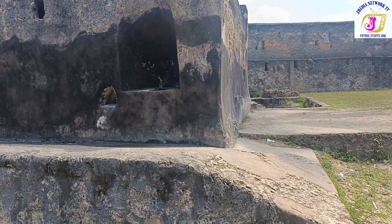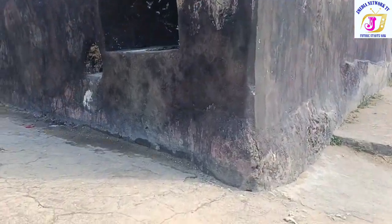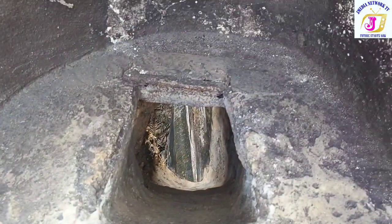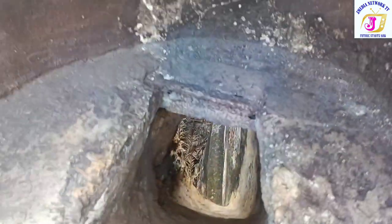So guys, this is a Portuguese toilet. And this is how it looked like.